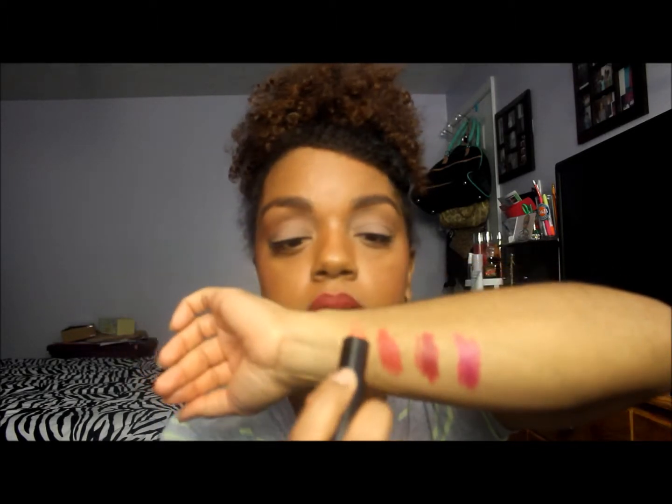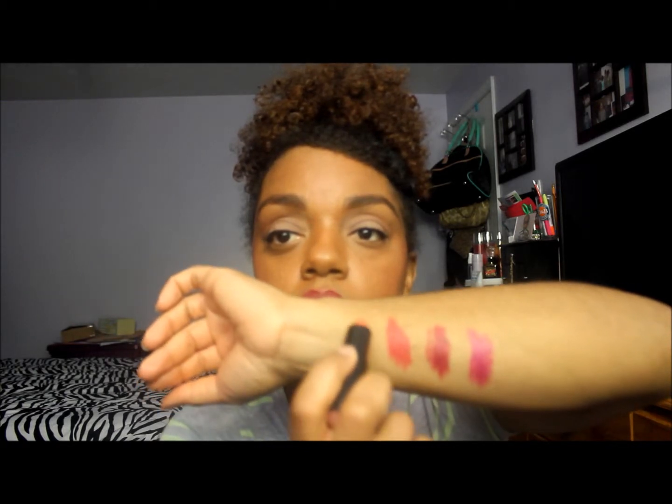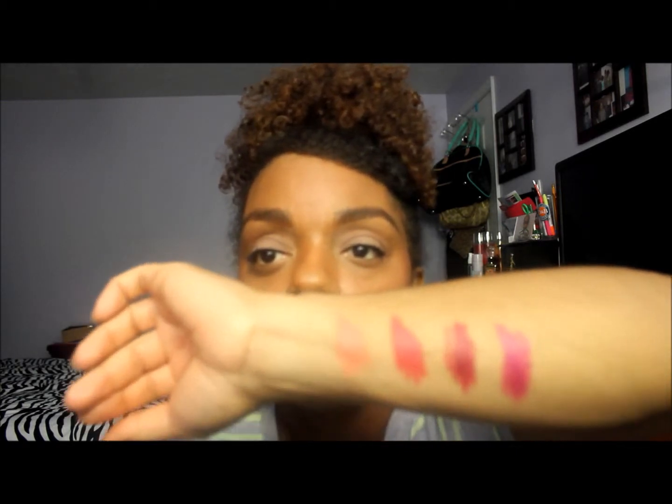And 32, it's like a peachy color. And this color I have to apply a little light, and it's good with a liner. And the reason why I apply it lightly is because it doesn't really mix with my skin tone. I don't know. It looks different on me.